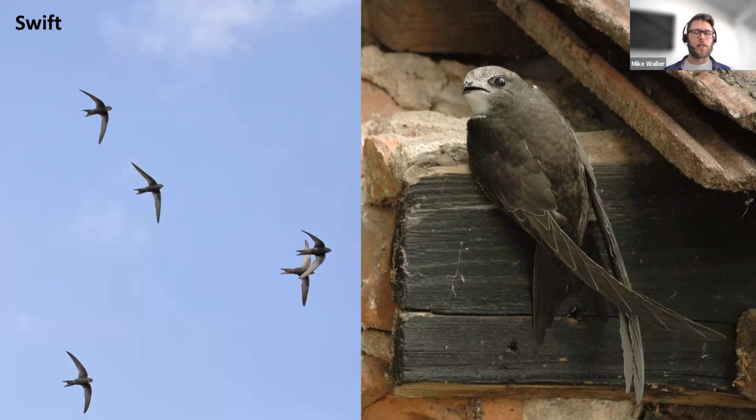The reason for that is that they are highly evolved for spending enormous amounts of time on the wing. In fact, they spend 10 months of the year on the wing without landing. That's 10 months of constant flying, which means that they sleep on the wing, they mate on the wing, they feed on the wing, everything. So they're flying around for 10 months of the year, just getting on with life. Quite impressive birds.